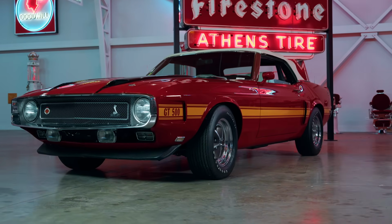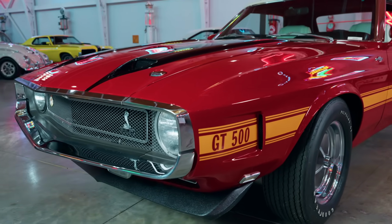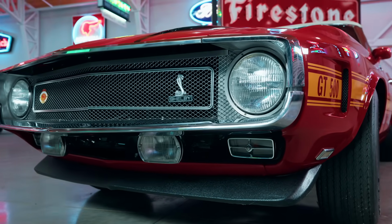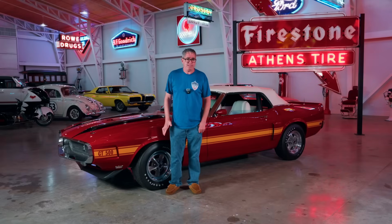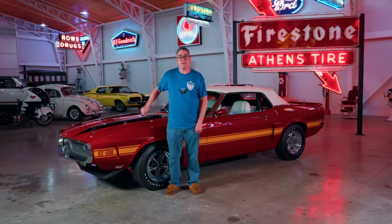The '70s are different from the '69s. Of course, black painted hood inserts and a chin spoiler from the Boss 302 were added to make the '70 different from the '69. But again, these were fairly popular. Well, with that said, of the 470 GT 500 Mustangs made in 1970, only 90 were convertibles like this one.